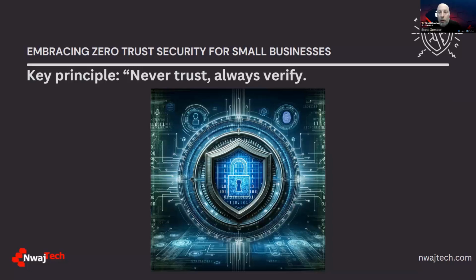Better data protection and compliance. We love that word, right? Compliance with comprehensive monitoring and strict access controls. Zero trust helps in better protecting sensitive data, thus aiding in compliance with various data protection regulations.